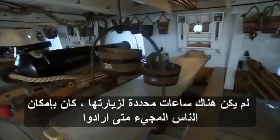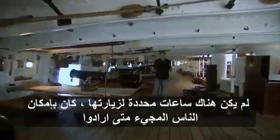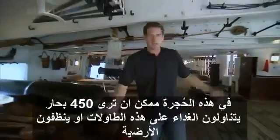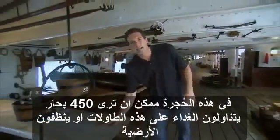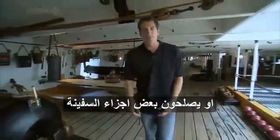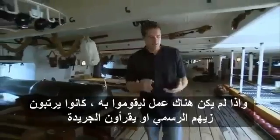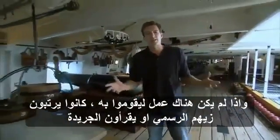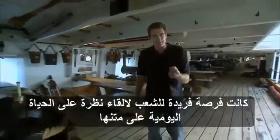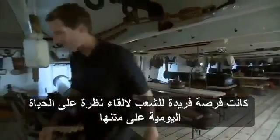There were no set visitor hours, so people could pretty much just drop by any time of day. But that meant that they saw whatever was going on board at the time. On this deck alone, 450 sailors might be taking their lunch at these tables, or cleaning the decks, or repairing parts of the ship. Or if they were off duty, perhaps they'd just be fixing up their uniforms or just reading the newspaper. It was a unique opportunity for the public to gain a glimpse of the realities of life on board. And they were amazed by it.